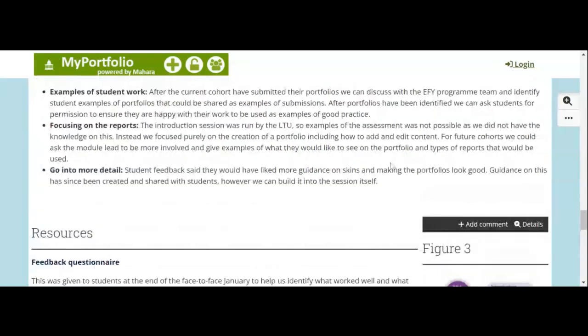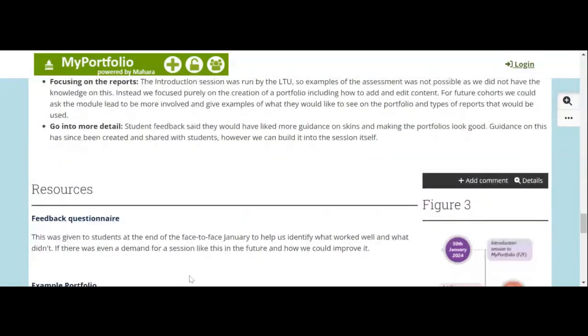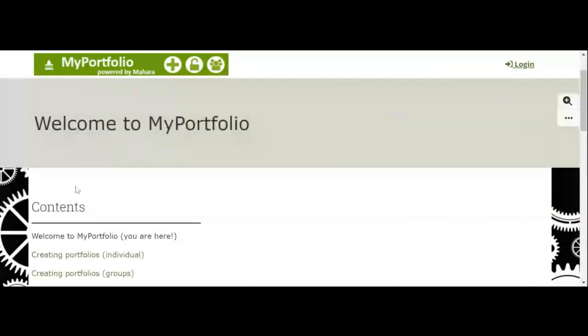So more examples that are relevant to the students. So I can still show them the lovely Final Fantasy portfolio, but we can also give them an idea of what they should be submitting, and hopefully give a bit more detail. While this was going on, we were creating guidance at the same time. So, and this will now segue into my next part, hopefully.